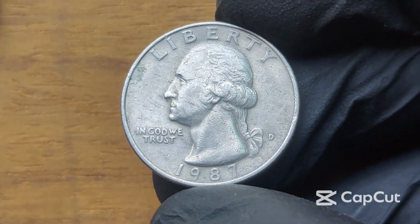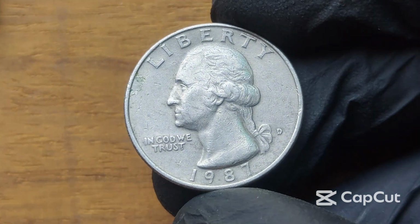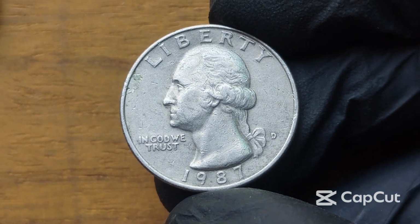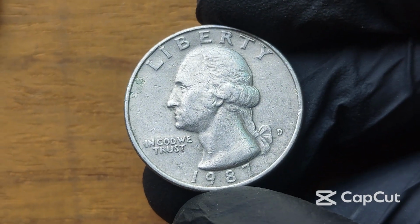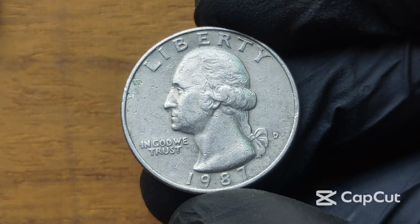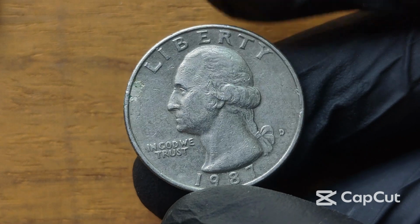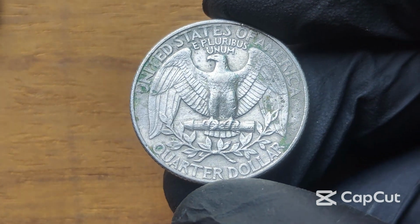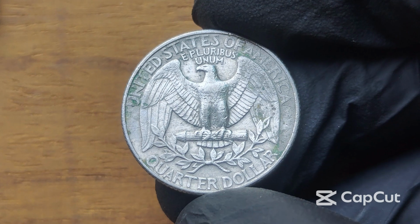Now, let's be real for a moment. Not every 1987 D quarter is worth $1.6 million. That price tag is based on extreme rarity and error. Most circulated examples are worth face value, and pristine uncirculated coins might fetch $5 to $20, depending on grade. The million-dollar coin is likely a one-of-a-kind error discovered by an expert collector or grader.